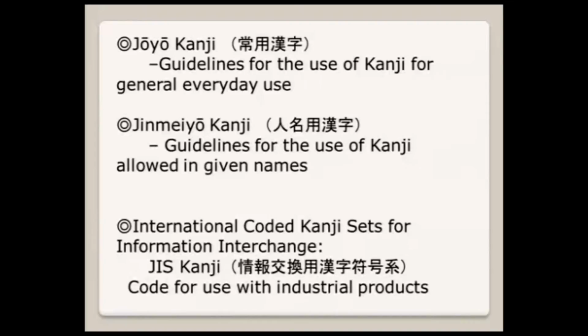For that reason, there are three standardization criteria for kanji in Japan. The first is Jōyō kanji, guideline for the use of kanji for general everyday use. The second is Jinmei-yo kanji, guideline for the use of kanji allowed for given names. The third is JIS kanji, the Japanese Industrial Standard, coded kanji set for information interchange, for use with industrial products.